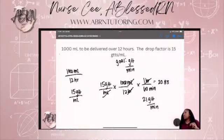All right. What y'all been saying? Because I think I missed a lot. Can you do a microgram to milligram conversion? Yeah, I can do that.